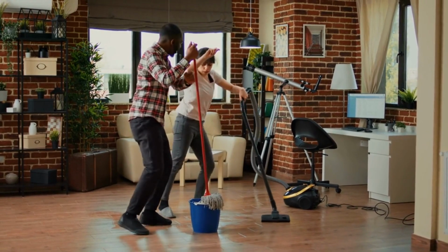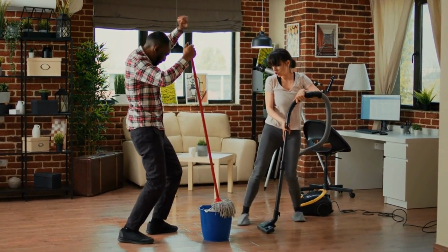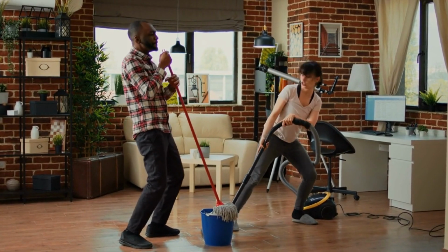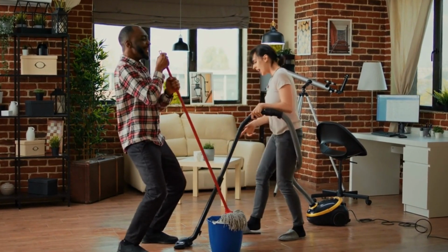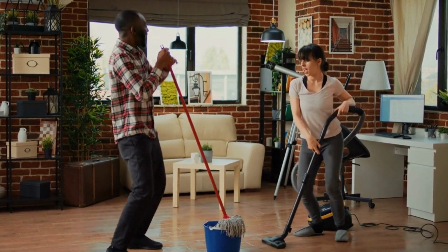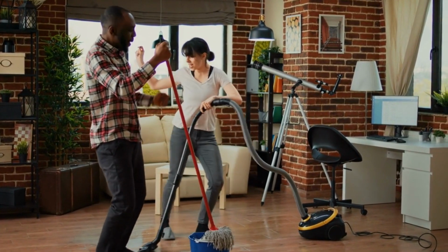Polish or wax floors. Elevate the appearance and longevity of your floors by polishing or waxing them. This practice not only enhances the beauty of your flooring but also provides increased resistance to stains and wear, ensuring your floors continue to shine for years to come.